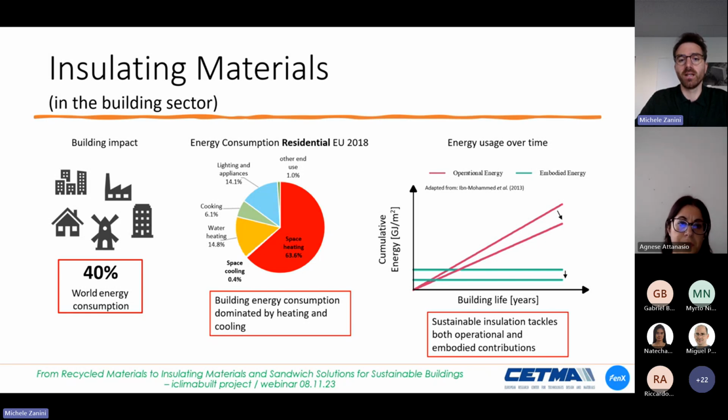And very surprisingly, the majority, 60+%, is due to heating and cooling cycles. So in that regard, it becomes extremely clear that insulation is one of the top solutions to reduce the energy requirement of buildings. Insulation can tackle the operational energy by decreasing the dissipation of heat in cold and in warm environments. And if the insulation is itself also sustainable, it also contributes to dematerializing the building, and therefore reduces its embodied energy. So insulating materials are a top solution to reduce the impact of buildings.